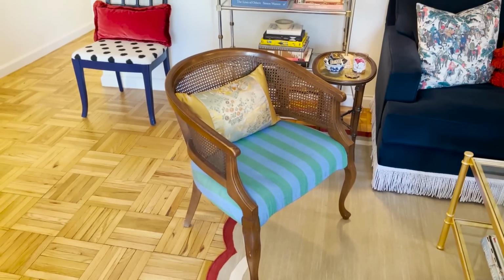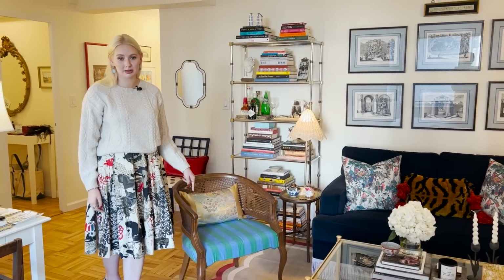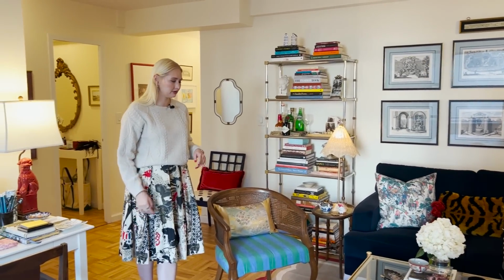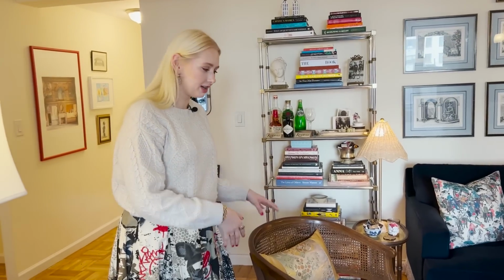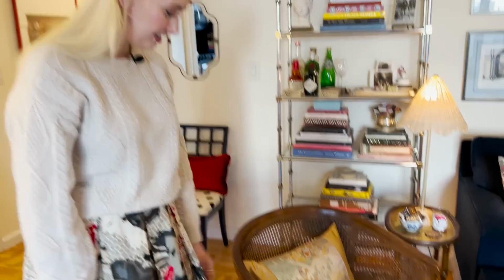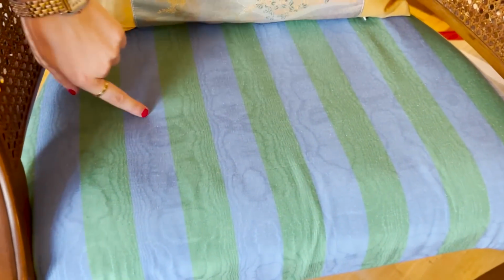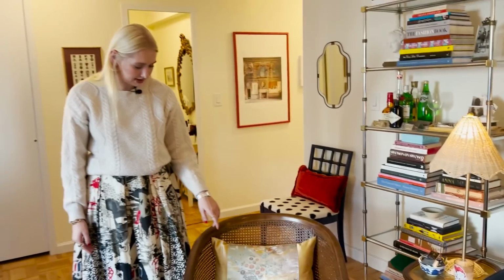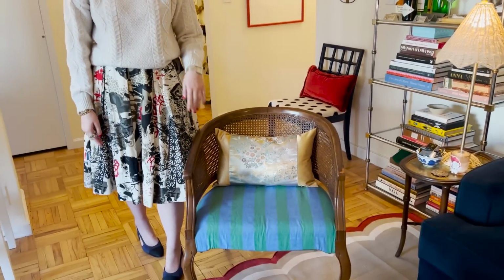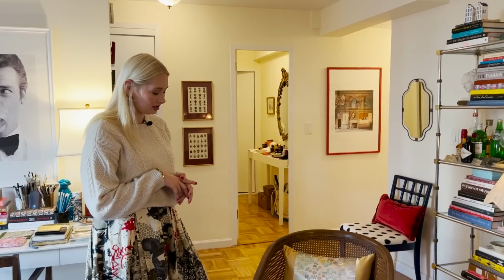So this chair I found online for maybe $400, and I recovered it myself in a silk moire fabric I found online. And I wouldn't advise shopping online for fabric, but it sometimes works out, such as in this case. I love this fabric. You can't see at a distance, but it actually has that moire wood grainy texture. And then this is actually antique Japanese fabric that I had a woman online make into a pillow for me. And it turned out really well.